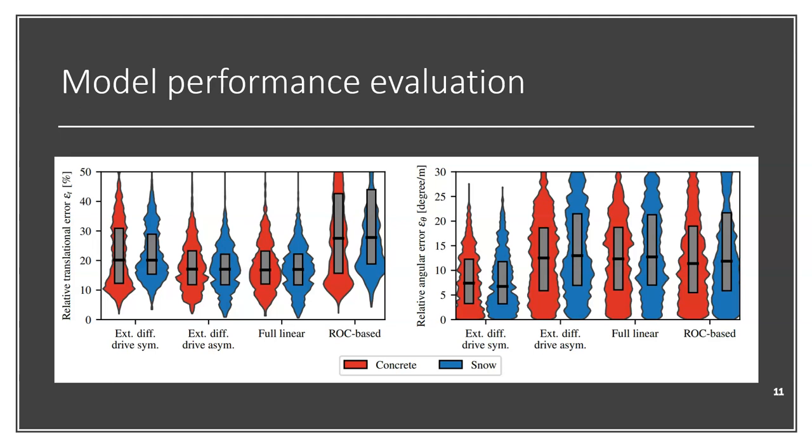What we can see in this figure is that the models perform similarly well for both terrain types. However, for angular motion, we see a superior performance for the model named the extended differential drive symmetric model.